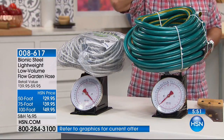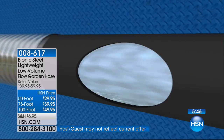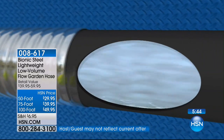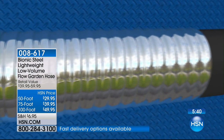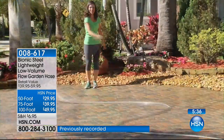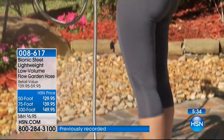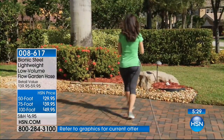But how much is a standard hose, Lou? Because if you think about it, we're basically buying them year after year. Over and over. It's ridiculous. They don't have to be disposable anymore. You buy this hose, and this could quite possibly be the last hose you ever have to buy. That's why over 19,000 of these are gone. You will love this thing. Look at how it slides and slithers around. You're never going to be fighting that hose.